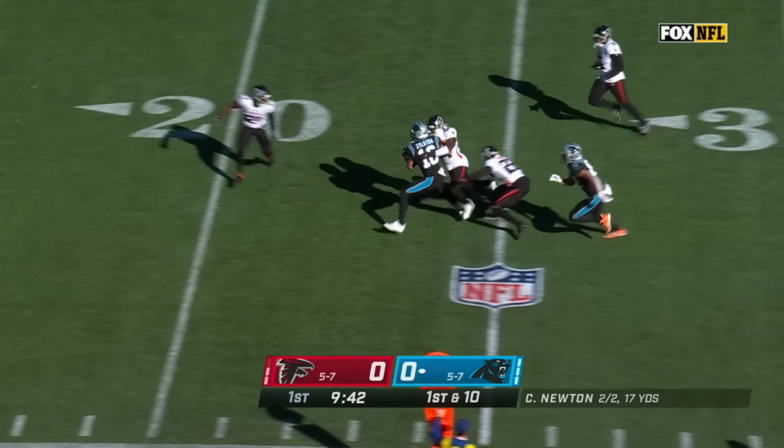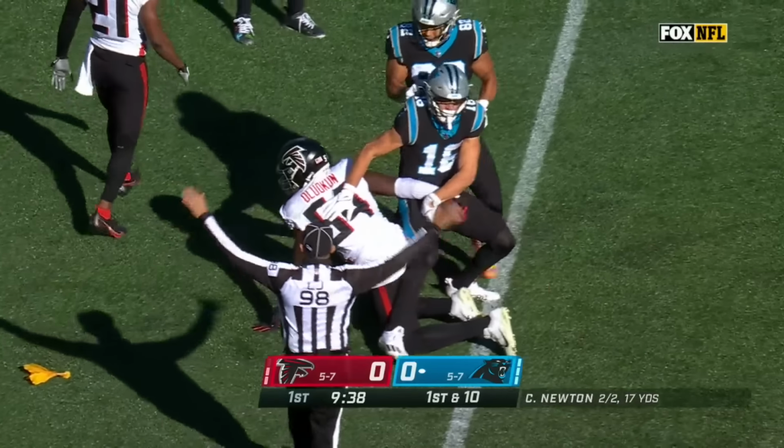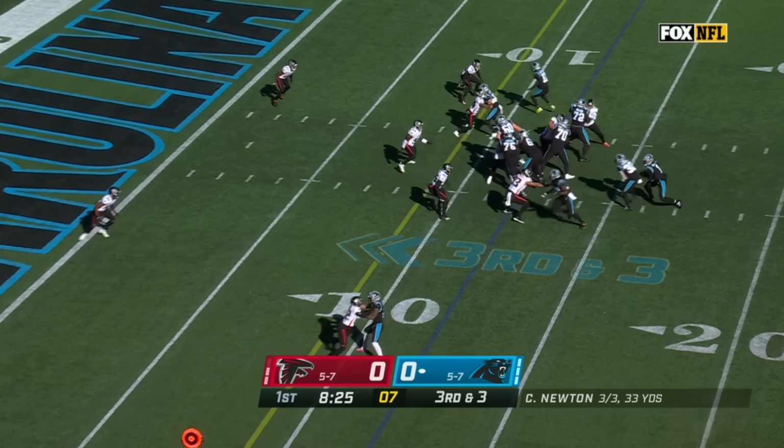Newton complete. This is Brandon Zylstra. And Zylstra has a first down. A flag comes in at the end of the play. 9th play of the drive.